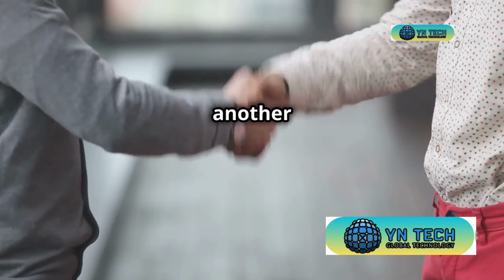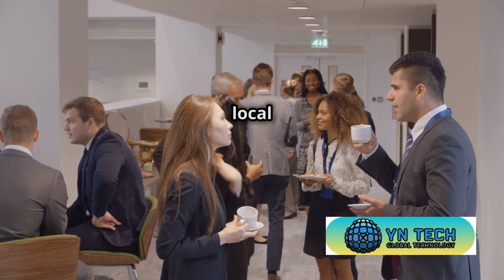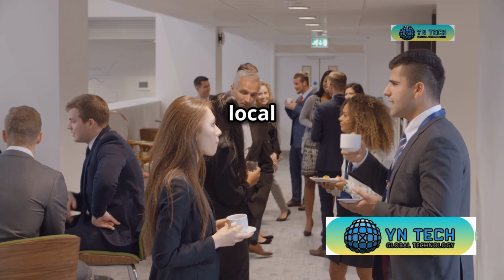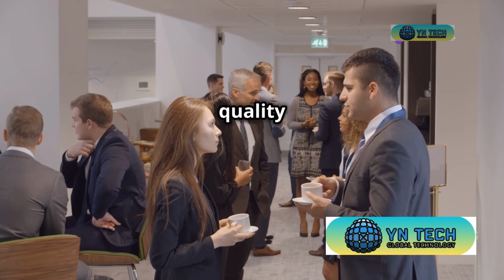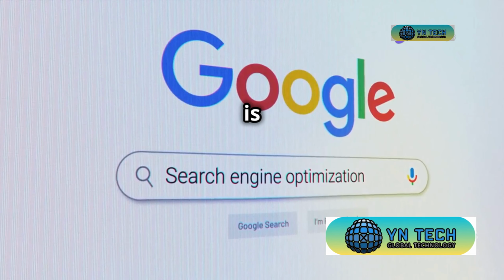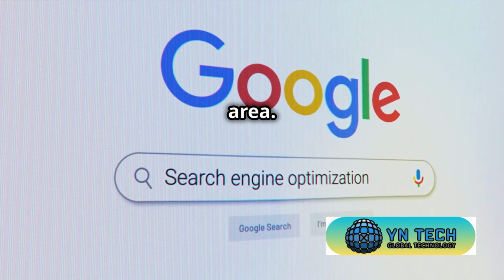Local backlinks are another important factor. Partner with local businesses, participate in community events, and get featured in local online publications to earn quality backlinks. These backlinks signal to search engines that your business is relevant and credible within your local area.